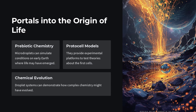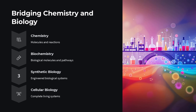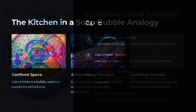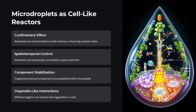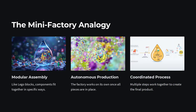By using microfluidic techniques, researchers can create thousands or even millions of droplets, each with slightly different compositions, to act as individual experimental cells. One of the key applications of microdroplets is in mimicking compartmentalization. In real cells, compartmentalization allows different reactions to happen in different places, like how lysosomes digest waste while mitochondria produce energy. Microdroplets can be engineered to contain multiple inner compartments, or even to fuse and divide like cells do.